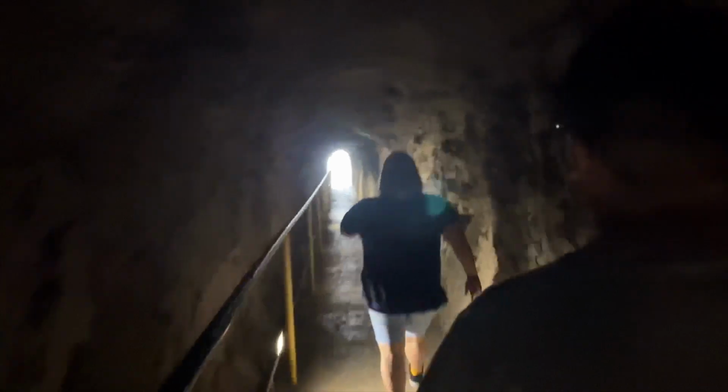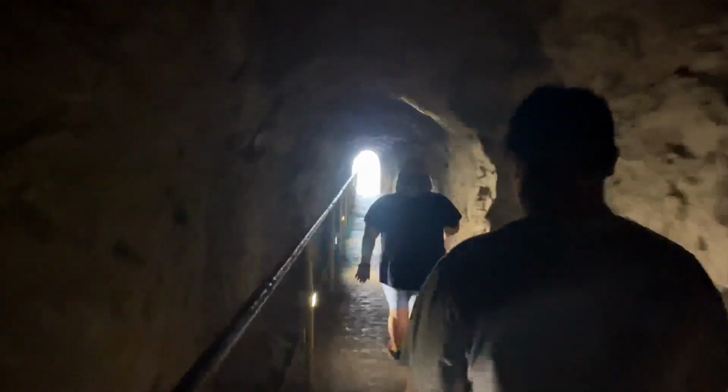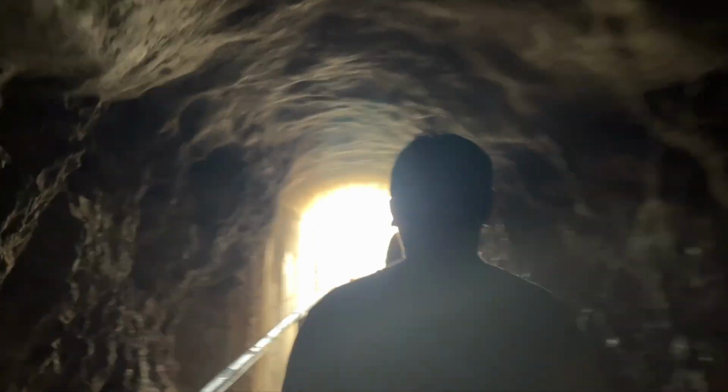Not slippery, but it is going downhill. Yeah. It's kind of cool that nobody was coming in. Nice. All right, guys. We made it through the tunnel.